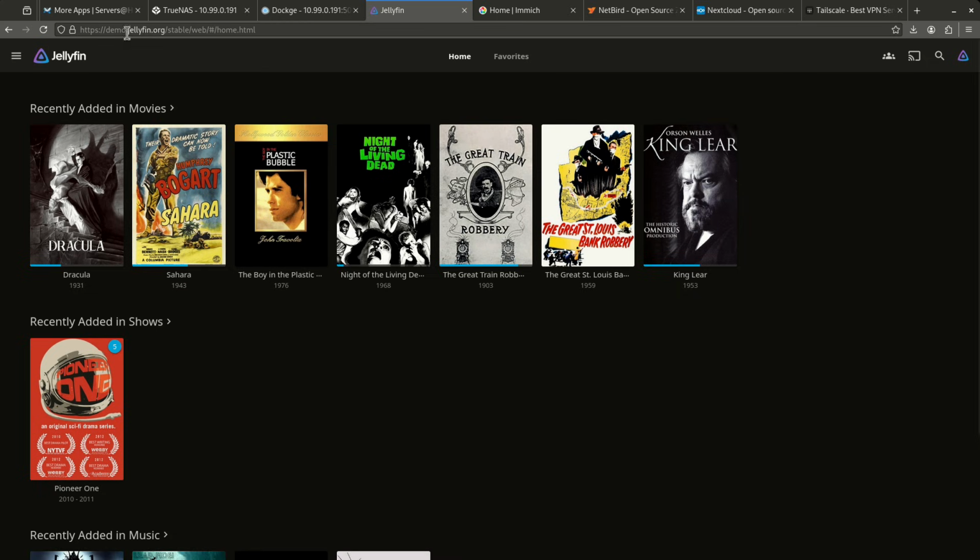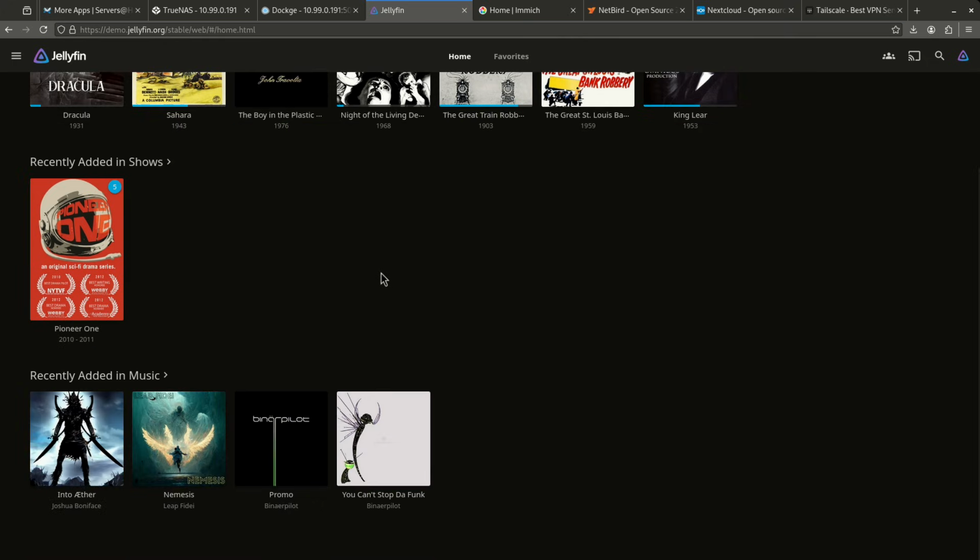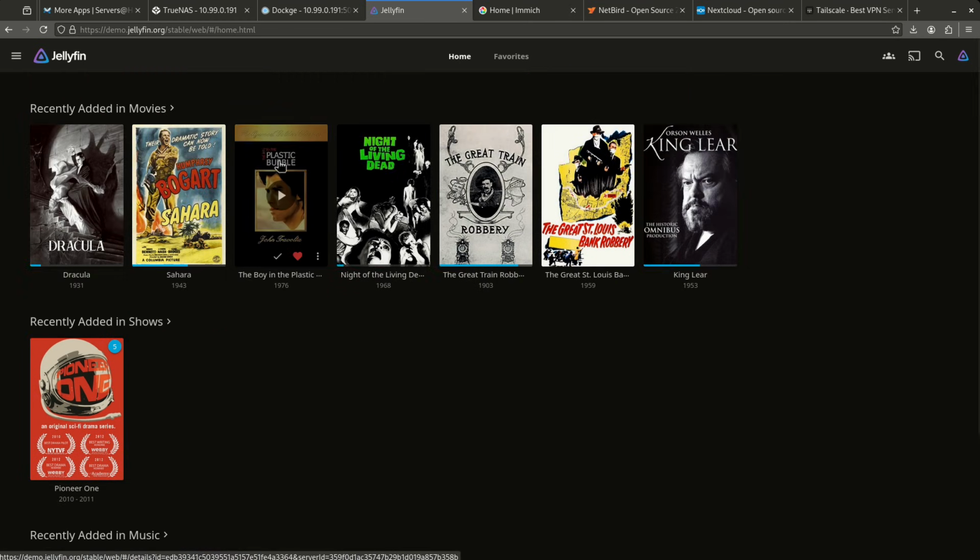Now, this is the demo.jellyfin.org example. All this stuff is in the public domain, of course, and this is not my Jellyfin at all. This is just a public one that's being used by the Jellyfin people to show that this is the server and this is how it works. So this is pretty cool. I like Jellyfin a lot.